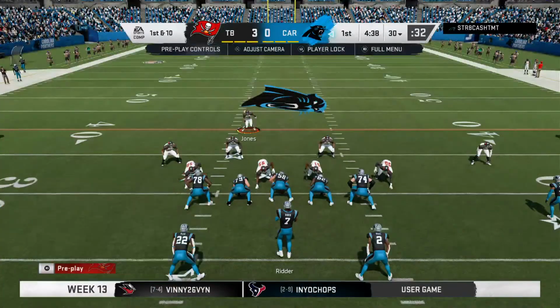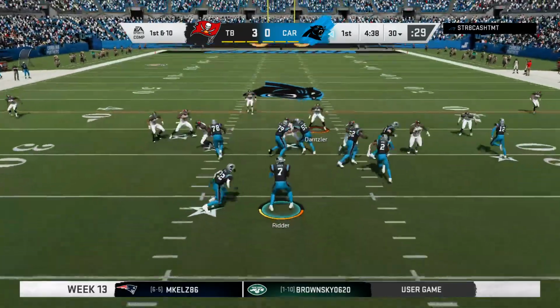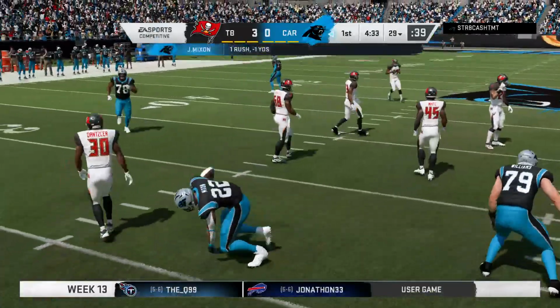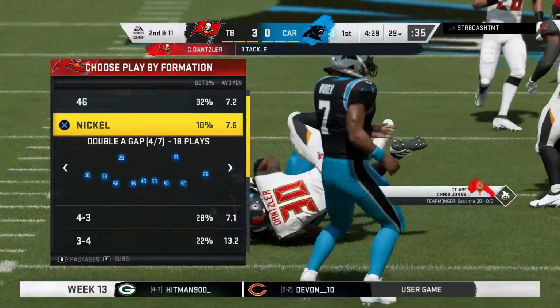So 1st and 10 now from the 30. The former 2nd-round pick, this is Joe Mixon. And he is met quickly in the backfield. Down he goes, folded like a lawn chair.